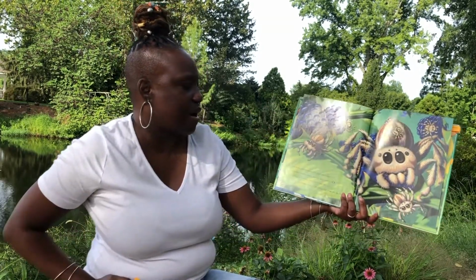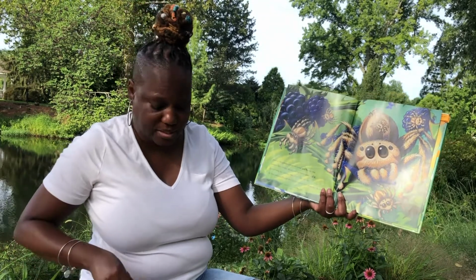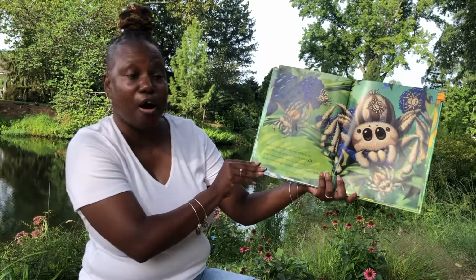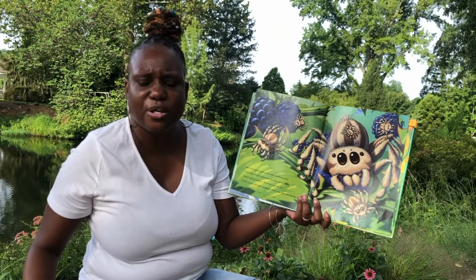6. Over in the garden where the vines and berries mix lived a little mother spider and her baby spider 6. "Jump," said the mother. "We jump," said the 6. So they jumped through the garden where the vines and berries mix. Can you guys jump 6 times? Go ahead and jump 6 times for me.